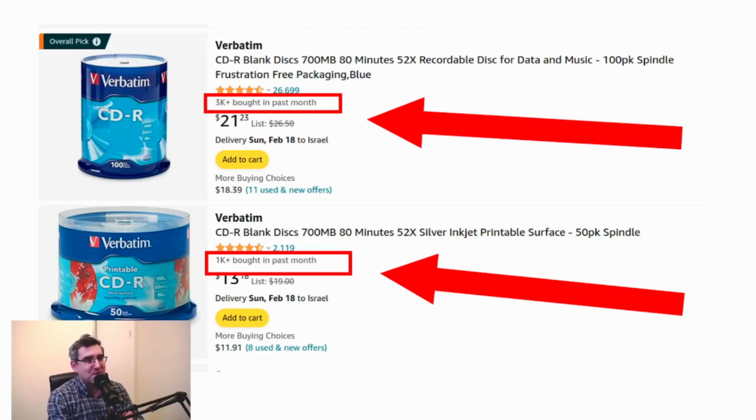You just look at the numbers for the top products and all, and you do see there are still people buying these. For Verbatim's regular CDs, the non-CDRs, the non-archival ones, they say there's more than 3,000 that were bought in the past month alone. And for another product, the next product in the list, in the CDR list on Amazon, they're printable CDRs. They say more than 1,000. So more than 4,000 purchases for just those two products in just the past month. So yeah, people are still buying these things 100%.